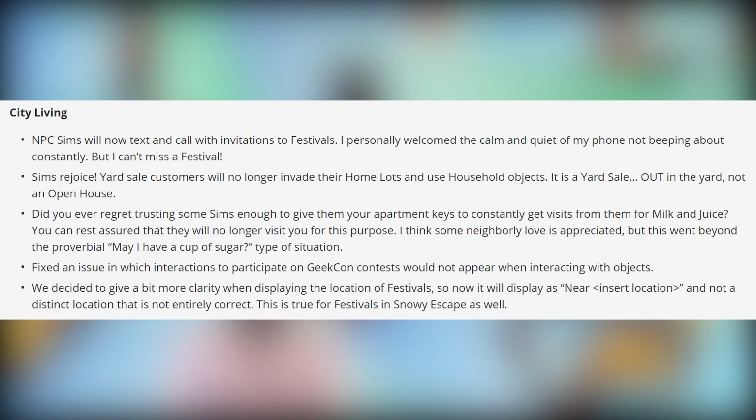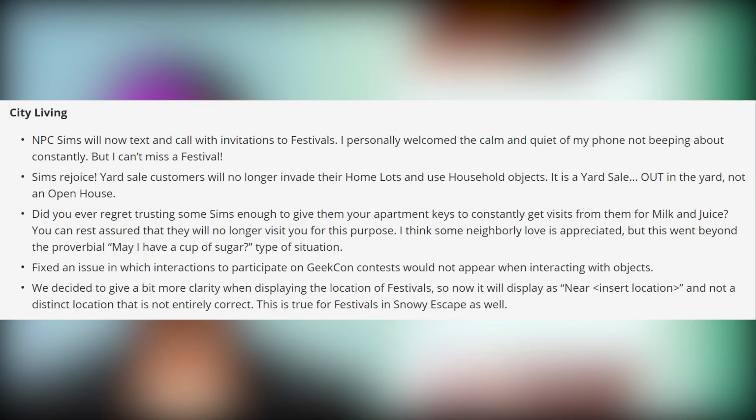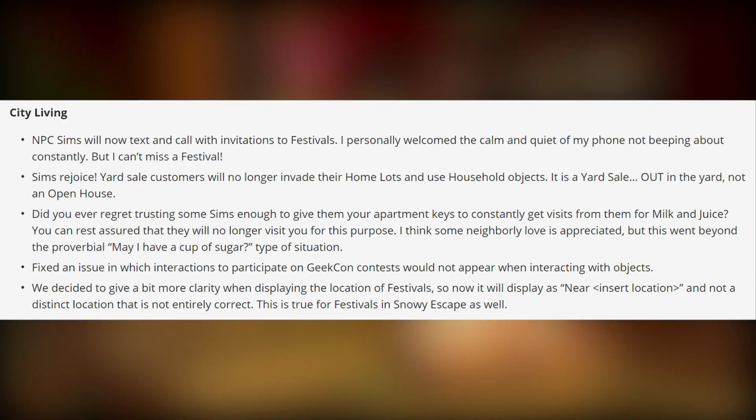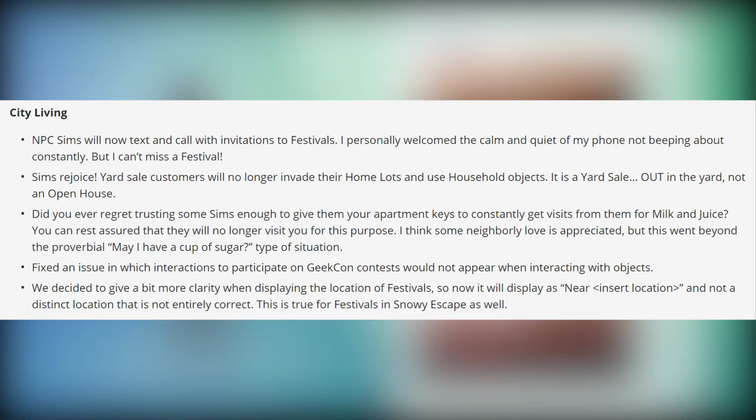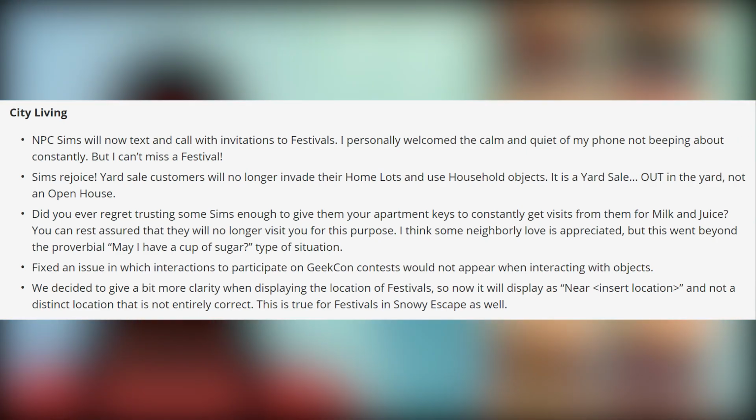City living. NPC Sims will now text and call with invitations to festivals. I personally welcome the calm and quiet of my phone not beeping constantly, but I can't miss a festival. Sims rejoice. Yard sale customers will no longer invade their home lots and use household objects.